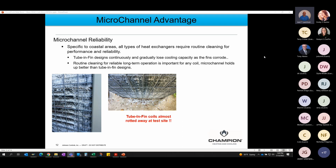Now, tube and fin designs continually and gradually lose cooling capacity as those fins start corroding and falling off. You can look at some of these pictures here. These are tube and fin coils that we're showing right now. They're almost rotted away at the test site. Literally after a year or two, the fins are starting to flake off of the tubing because of the fin corrosion. Routine cleaning for reliable long-term operation is important, again, for any coil. But microchannel holds up better than tube and fin designs, especially in these corrosive environments.